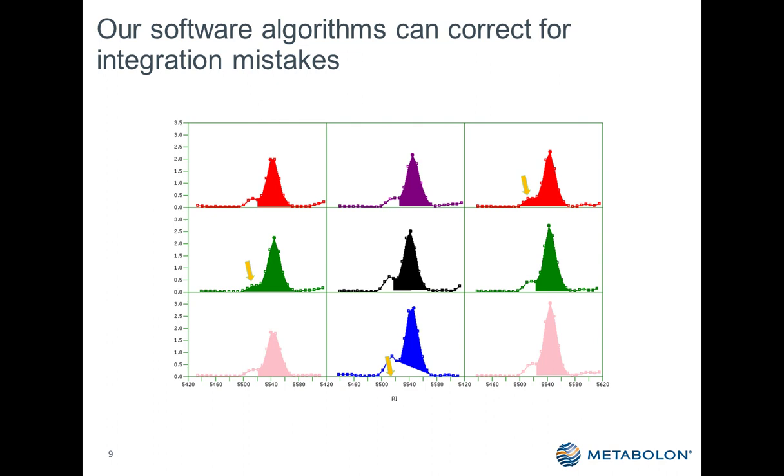Here I'm showing 9 of the individual integrations of these 2 peaks, and what you can see is that 3 of the integrations are incorrect. In each case, the 1 form has been completely lost, leading to incorrect integration and measurement of the 1 form, and either up-regulation or down-regulation of both the 1 and 2 forms. Our software allows this to be corrected, making sure that what happens is consistent for all peaks.